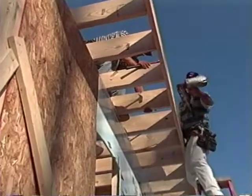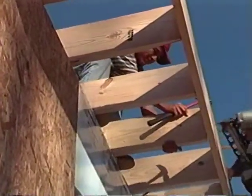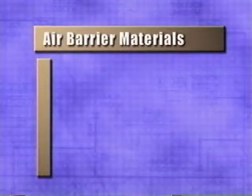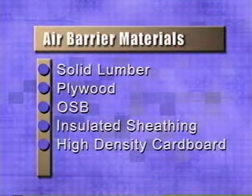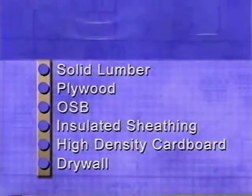As a framer, it is your job to install hard blocking between the interior and exterior space. This acts as an air barrier. Effective air barriers are dense, non-porous materials such as solid lumber, plywood, OSB, insulated sheathing, high-density cardboard such as thermoply, and even drywall can all act as an air barrier.